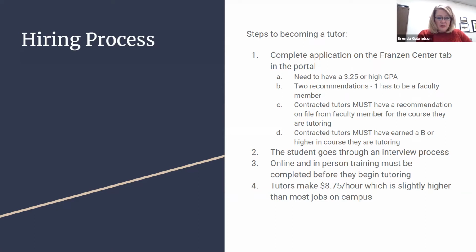And if you are applying to be a contracted tutor, you will need to put down the names of the instructors that you took the class that you want to tutor. So if you wanted to tutor Chem 111, you would need to put down Professor Willoughby. And then I would contact Professor Willoughby to see if he would recommend you as a tutor. And you must have earned a B or higher in the course that you want to tutor, and that's for contracted tutoring. There is an interview process.